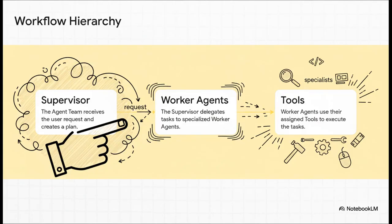So the hierarchy here is absolutely crucial. The supervisor takes the request, but it never touches the tools directly. It delegates the tasks to the worker agents, and it's only the worker agents, the specialists, who actually pick up the tools to get the job done. This separation of duties is really the key to building a system that's stable and can actually scale.